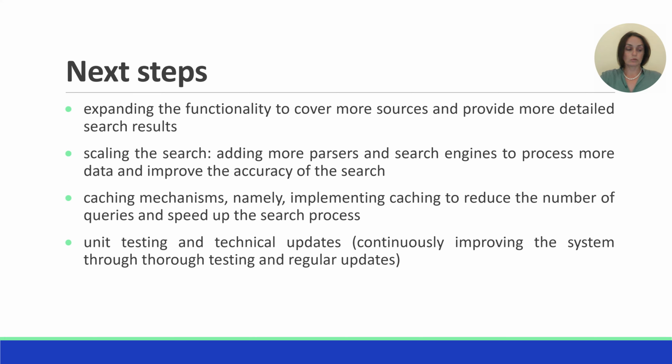The next steps to develop a comprehensive grant search system are, namely, expanding the functionality to cover more sources and provide more detailed search results; scaling the search, adding more parsers and search engines to process more data and improve the accuracy of the search; caching mechanisms, namely implementing caching to reduce the number of queries and speed up the search process; and unit testing and technical updates, continuously improving the system through testing and regular updates.